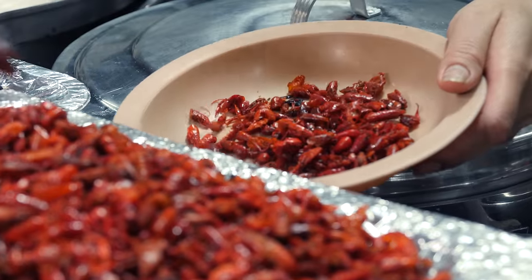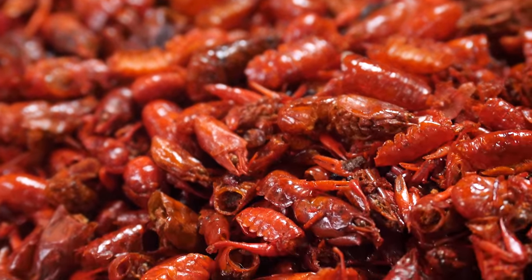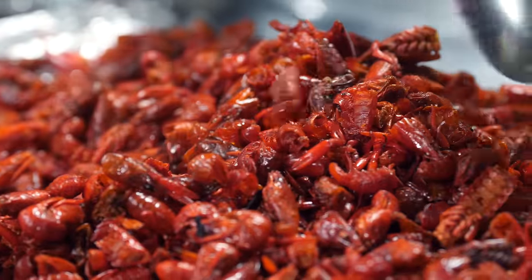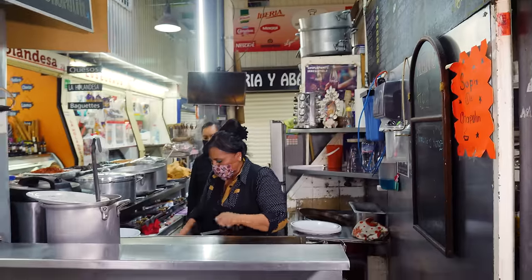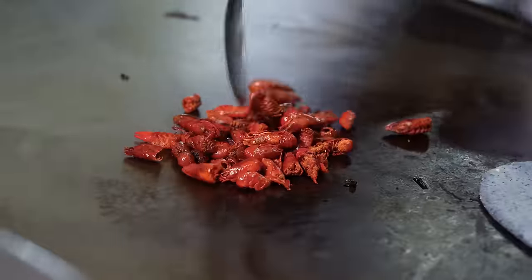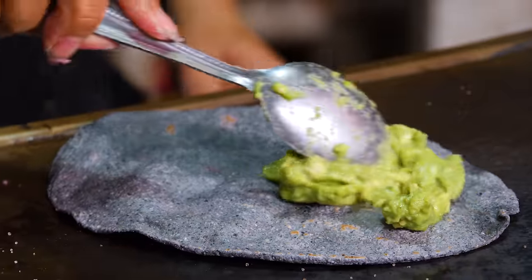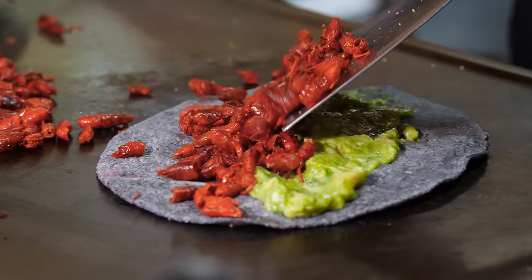Our second course, acociles, a species of micro crayfish native to Mexico. Pre-Hispanic folks used to eat them in tacos long ago. The recipe is simple. Tortilla, crayfish, a sprinkle of all-purpose seasoning, and a squeeze of lime. Add some guac and dump a load of these aquatic creatures on top.